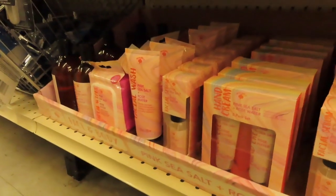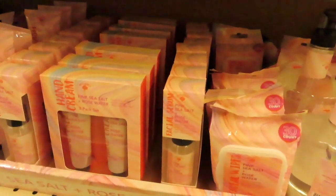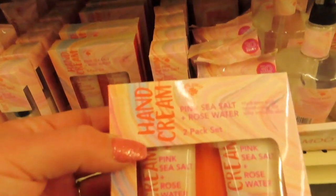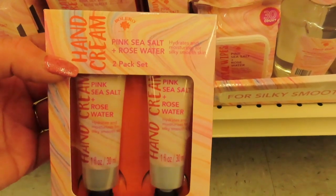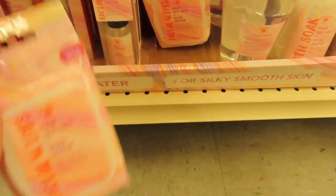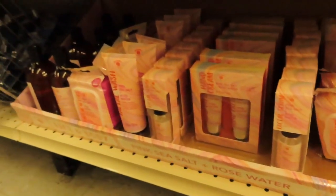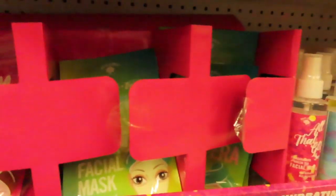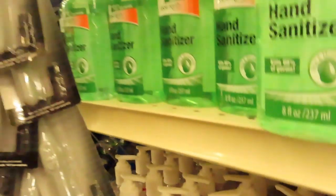I went down this aisle to say goodbye to you guys and do an outro. And I look down and look what I see. The pink sea salt and rose water hand creams. I think I'm going to get one of the wipes too, just to try. So yeah, how cool. And then they also have these facial masks too, which I have in my haul already.